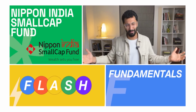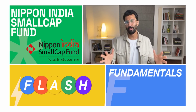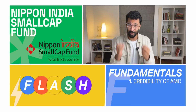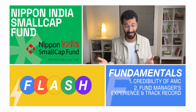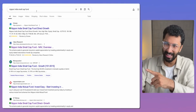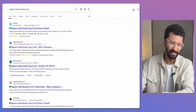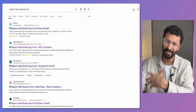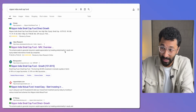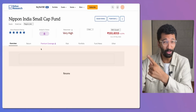So F for fundamentals, that's the first aspect that we want to look at, right? In it, we want to check the credibility and the reputation of the mutual fund house and the category of the fund. So to do that, I'm just going to simply Google the name of the fund, the Nippon India Small Cap, and you'll see multiple links here. All these websites are fantastic and have their own benefits in their own ways. I personally prefer looking at Value Research Online, so I'm going to go there.